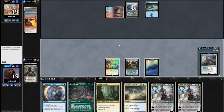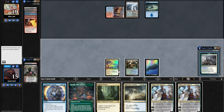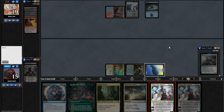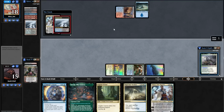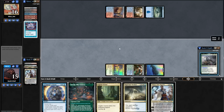Do I want to shove Teferi into Counterspell? Or do I want to leave up Counterspell against this deck? I'm going to shove Teferi. These counterspells will be good eventually, and I have 2 Teferis here. Like, if they counter this one and then untap Jam Murktide, then I have another one. Yeah, I'm just trying to run them out of cards here.